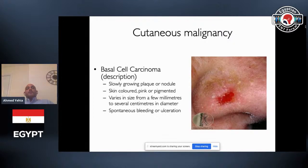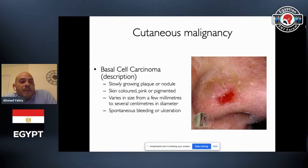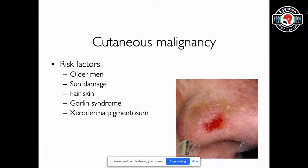So we'll start our main topic, which is cutaneous malignancy. So, basal cell carcinoma. It varies in size from a few millimeters to several centimeters in diameter, with spontaneous bleeding or ulceration. Risk factors: old man, sun damage, fair skin. We said Gorlin syndrome, which is multiple BCCs, xeroderma pigmentosum.